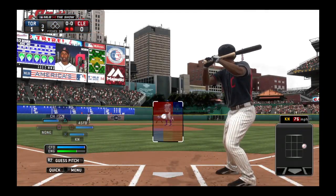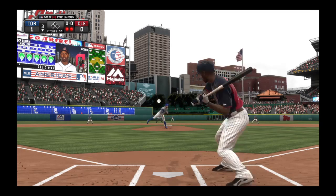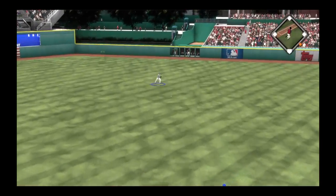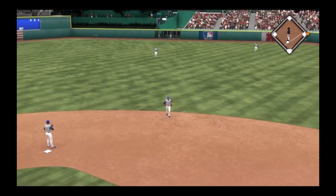Michael Bourn will stand in as the lineup turns over here. He was called out on strikes to open the home first. Now a ball lined towards center field. And there's a base hit. The first one of the ball game for the Indians.